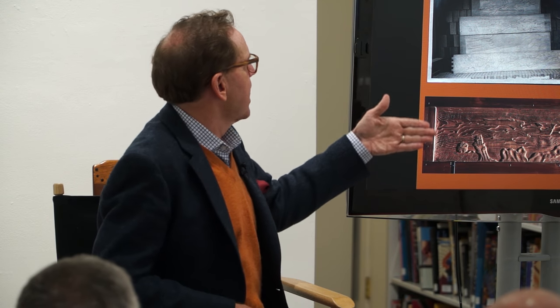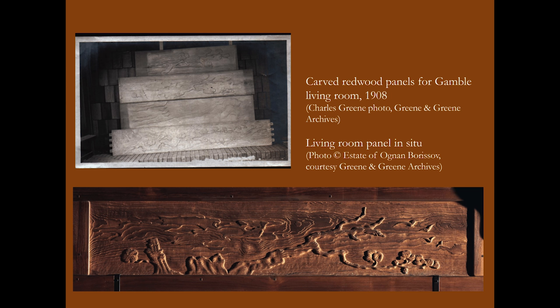Anyway, it's a snapshot of some of the panels stacked up on the rear terrace of the Gamble House. Before the terrace is completed, by the way, it's interesting to note, the brick border is there, but the pavers haven't yet been installed. But they've got these redwood panels stacked up here. And this one, of course, is one of the panels installed in the house. And it happens to be this one here.